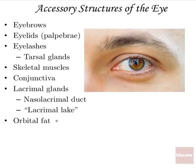And besides all of these, you've got orbital fat. The orbit of the eye is formed by several bones that make that classic looking eye socket. And cushioning the eye all around the exterior, attached to the white part, known as the sclera, you have a lot of fat. And it's meant to cushion. It makes sense that you want that cushioning around the eye because you have some very hard bones that are right next to that eye. So the orbital fat, nice cushioning.